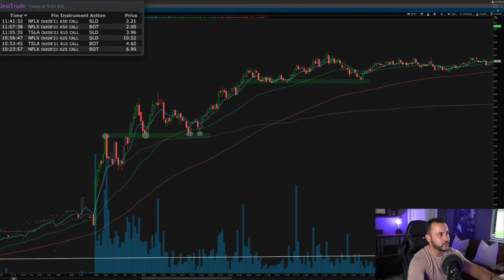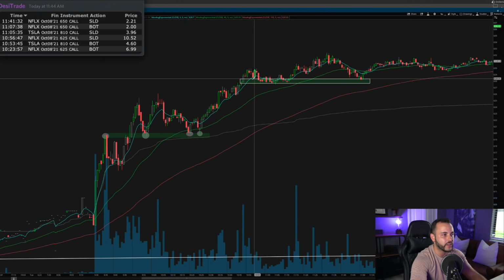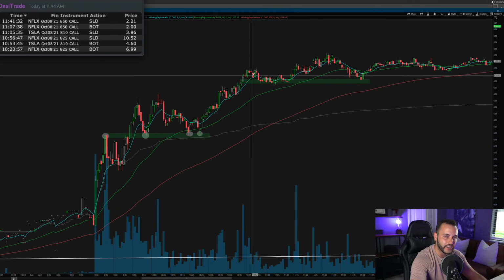I went ahead and I took my profits at 10:56. You guys can see that that is right here on this break of the 9 EMA. Saw us start to break down. NASDAQ was starting to get a little weak, and I just wanted to go ahead and lock that in. I basically caught this entire move. Very happy with the trade.